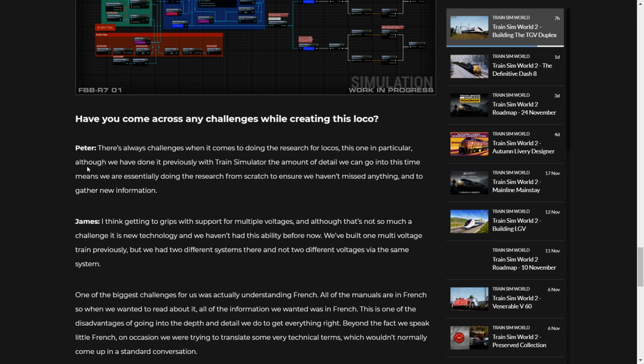James says, I think getting to grips with support for multiple voyages, although that's not so much a challenge, it is new technology, and we haven't had this ability before now. We built one multiple voyage train previously.